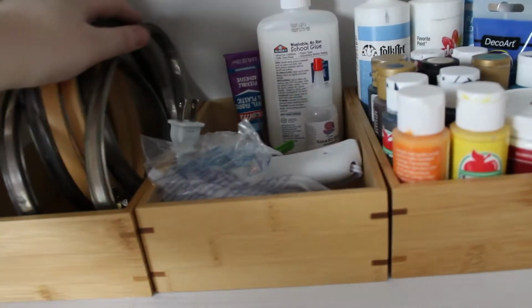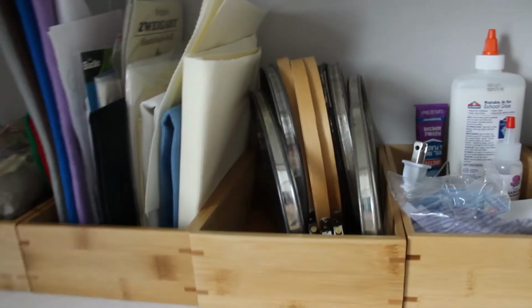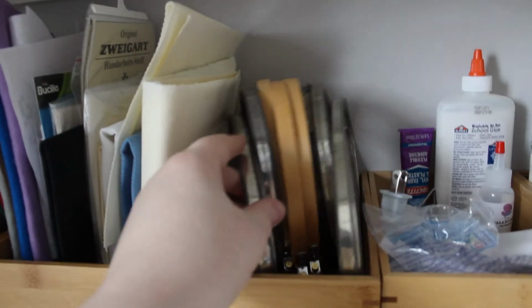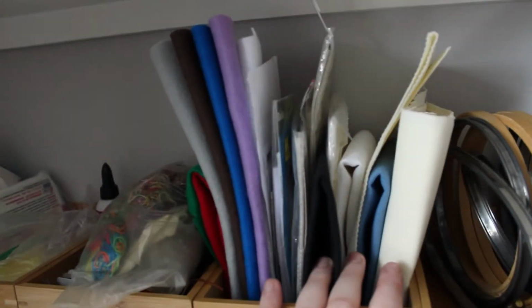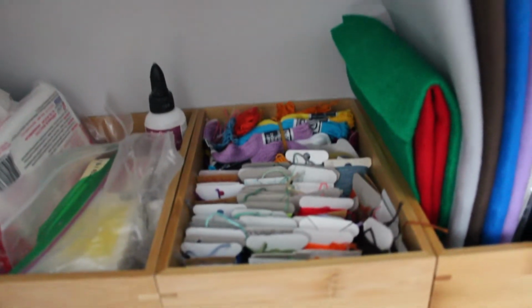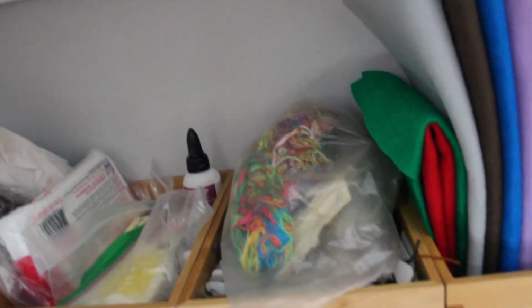These are a little bit, it's not the best spot for them, but it works. We have cross stitch holder thingies, cross stitch hoops, I guess, and we got cross stitch fabric plus felt, because it felt weird to waste a whole shelf on that. And then we have all of my embroidery thread plus the bag that still needs to be sorted.